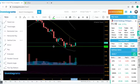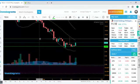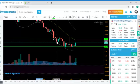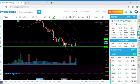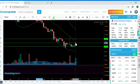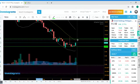So let's plot our temporary resistance here, and this is where I'm seeing it. Okay, because this area acted as a resistance before. Okay, it went down, created a support in this level, like multiple times it hit that area, and now we have a good bounce. So if you want to get in and the market gives you a chance close to the support level, good, and this will be your resistance.